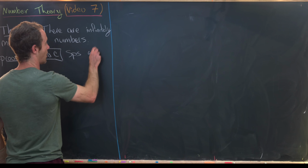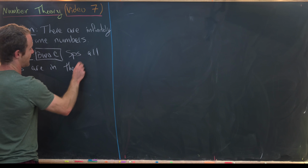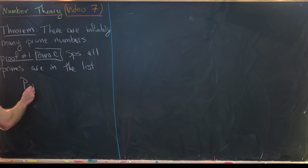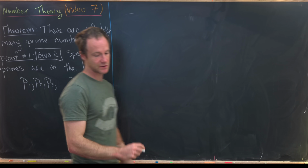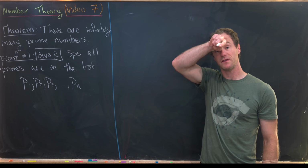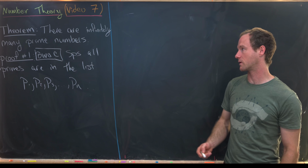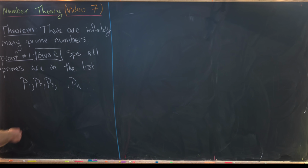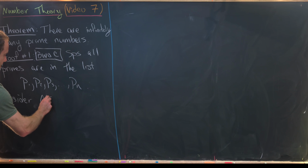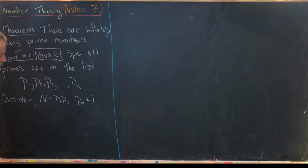So suppose all primes are in the following list. So we'll say P1, P2, P3, all the way up to Pn. So here we've got n primes. This is a little n. Okay, so next we're going to form a very important number in terms of getting towards our contradiction. And that number will be the product of all of these primes plus 1. So let's consider capital N, which is equal to this product P1, P2, all the way up to Pn plus 1.